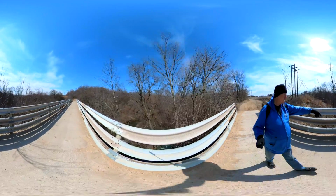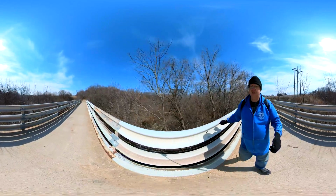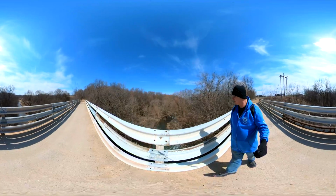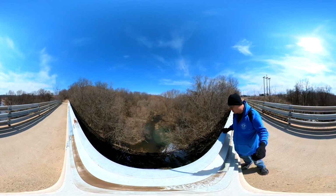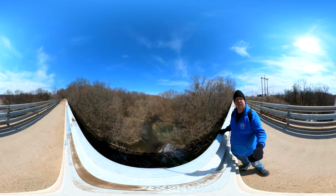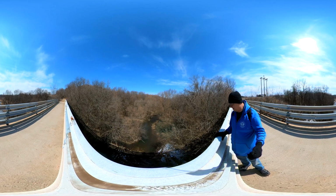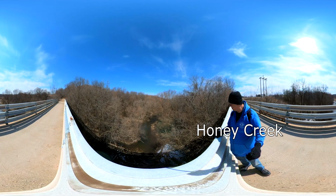Wooden ties, but these are metal railings here. That's a nice view down there. Nice little stream creek. I'll have to figure out how to put text in these videos, but I'll let you guys know what the name of that creek is.